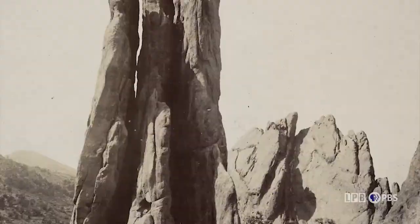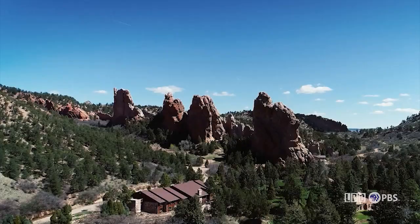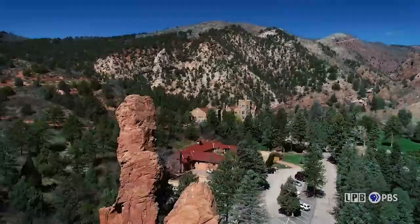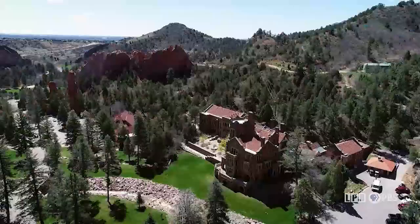You don't really see these sandstone spires until you get here. The canyon opens up to you as you arrive at the castle and continues on. It's a beautiful place, and it draws many, many people, and always has.